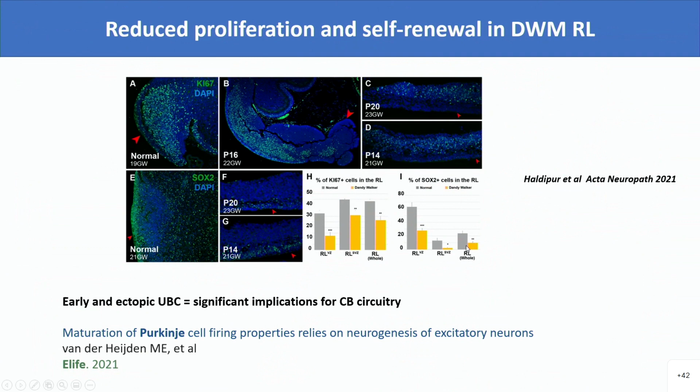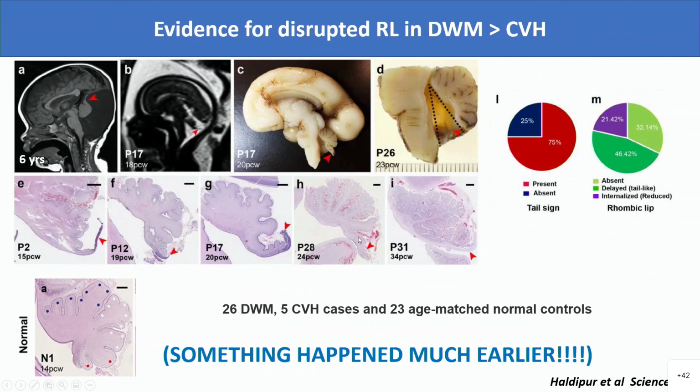So we also have shown that not only is proliferation down, but we're getting early differentiation of one of the cells that comes from the rhombic lip called a unipolar brush cell, which I haven't talked about before, but it's an important part of the cerebellar circuitry, and we're getting ectopic differentiation of those neurons. And we know from mouse studies, if you get differentiation and input into the cerebellar circuit at the wrong time and place, you have significant implications on how the output of the cerebellum actually is working.